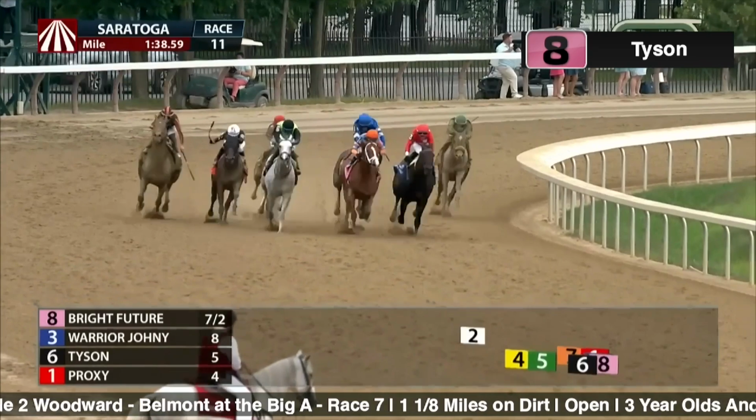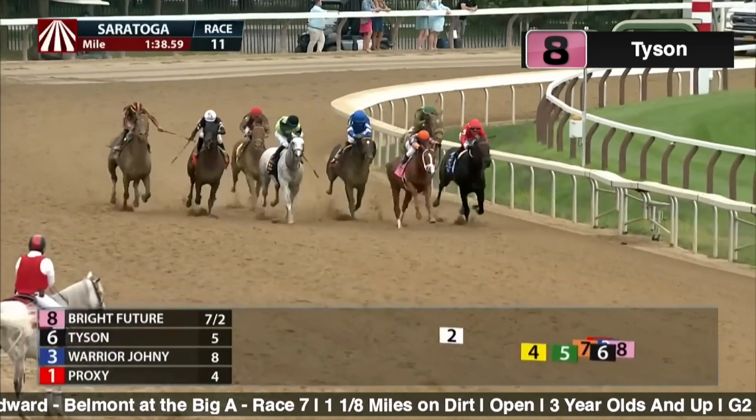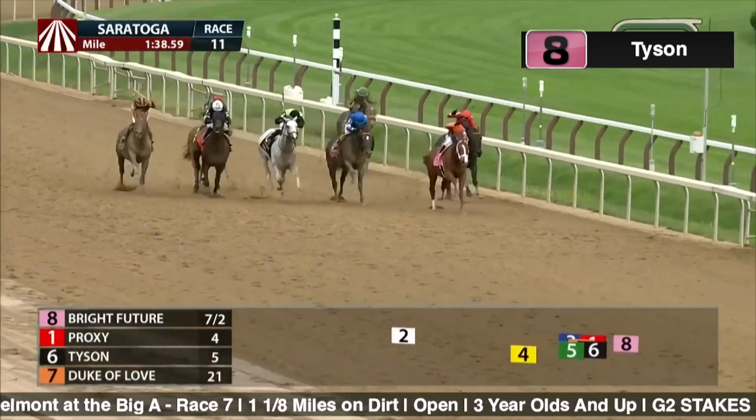The number 8 is Tyson. Let's take a look at his most recent start in the Jockey Club Gold Cup. And this was a solid effort by this horse in his first attempt over dirt. All of his prior efforts had come over the synthetic courses, won at Gulfstream, and most of his recent racing up in Canada for trainer Josie Carroll.